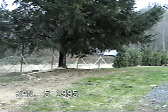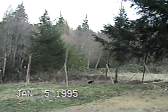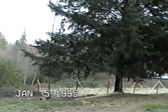Land's for sale right now for $70,000. Hopefully whoever buys it will realize that they can't use that as a trailer site, no septic, and get out of there. But anyway, hey, I just kicked a cat.